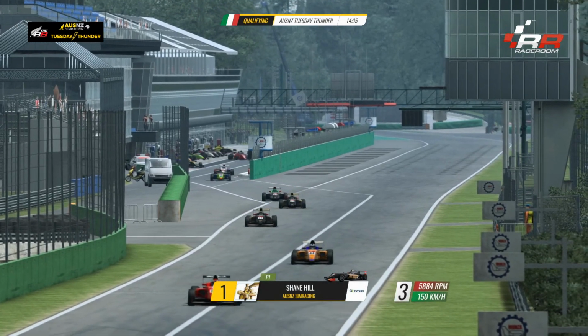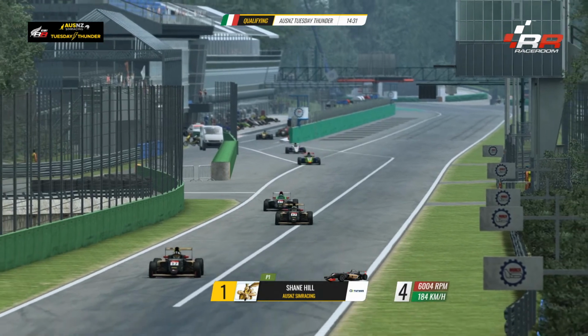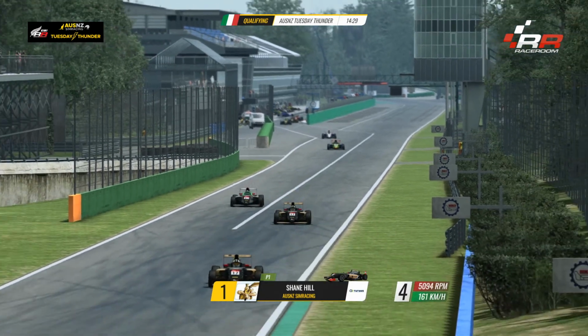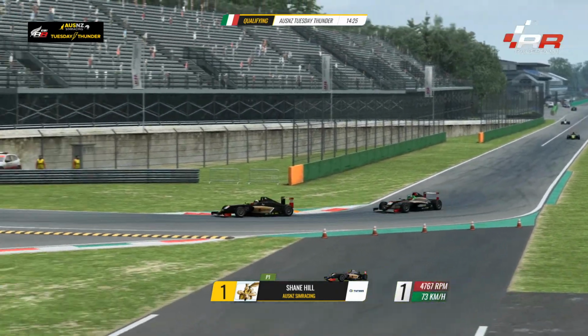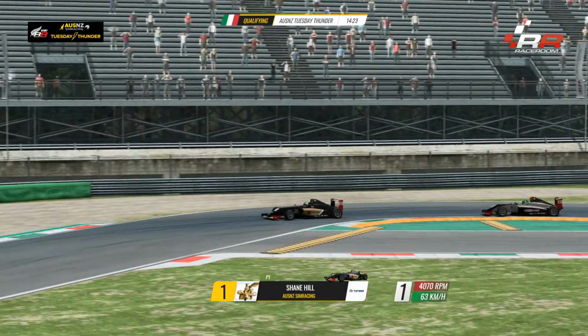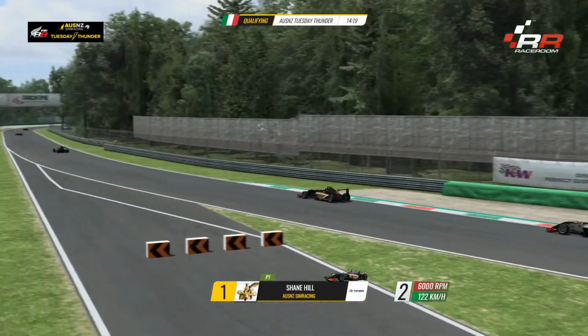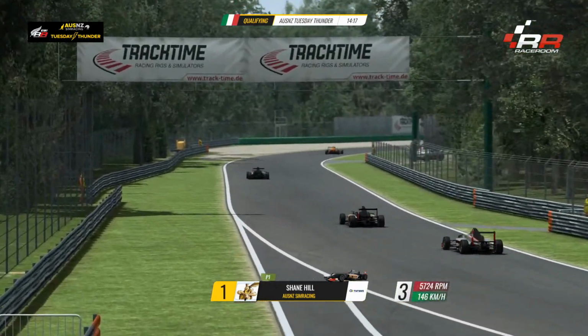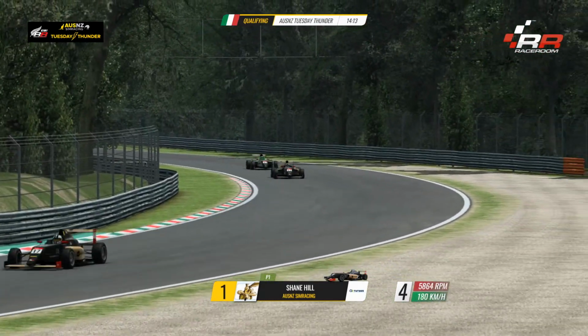Look at them streaming out of the pits there. Looks like a little trail of ants. Sound like bumblebees instead. So Shane Hill there we see, he set the fastest time in the practice session, so let's see if he can go quickest again or if somebody else can just nab him for that pole position.